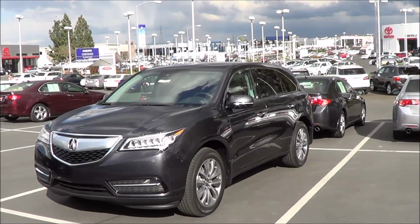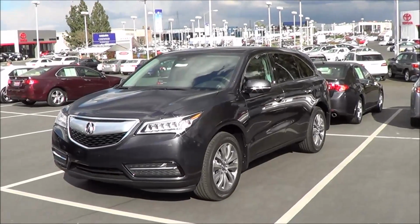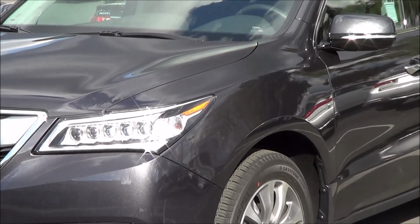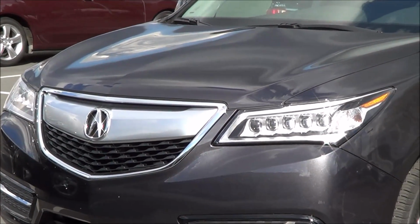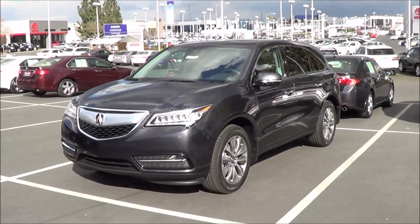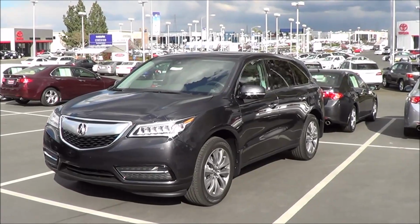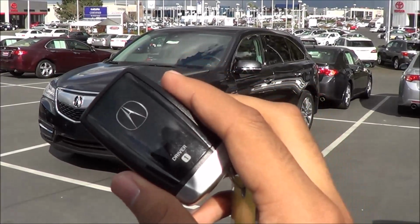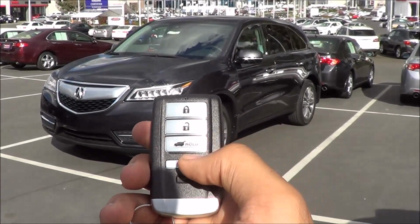Now, as far as styling goes on the MDX, I am quite a big fan of it. I love the dual headlight design with the LEDs. They look really great in my opinion and do illuminate the road pretty well. Also do love the front grille of the MDX too. And overall, I think it has a pretty athletic presence while still looking pretty elegant too. Now here goes the key fob for the vehicle. I love the key fob, very high quality looking. You do have your lock, unlock, and then your power tailgate, and then your panic button too.